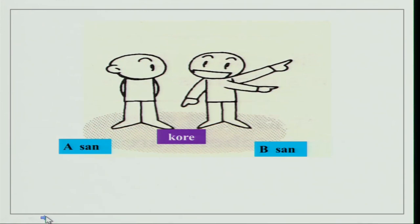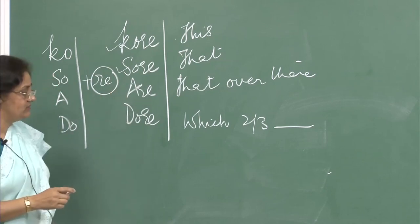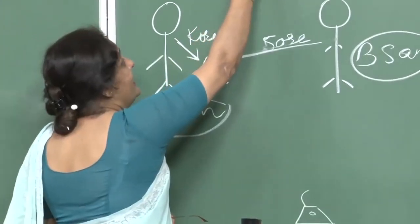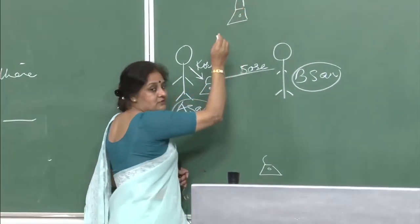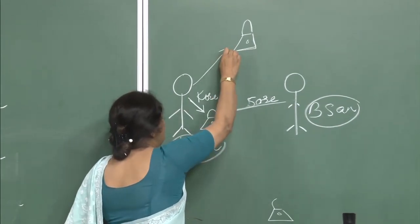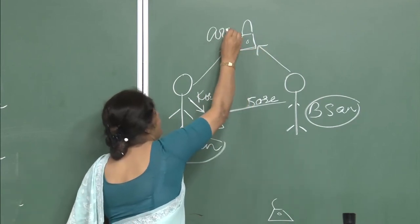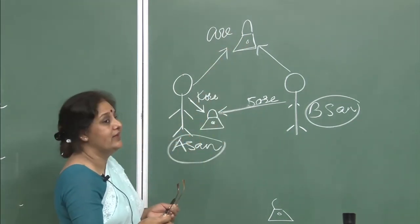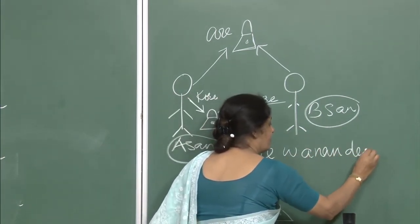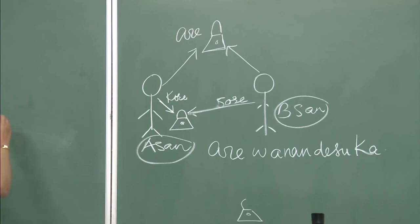Now, we did kore, sore, we did these two. Now, there is another one over here, are. Are is something which is far away from the listener and the speaker both. For example, if the bag is over here, it is far away from the speaker and the listener both. For that, the person will have to say are, that over there. Are wa nan desu ka? Is it all right? Are wa nan desu ka?